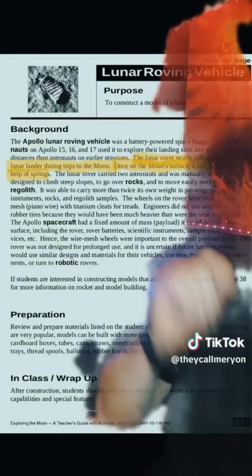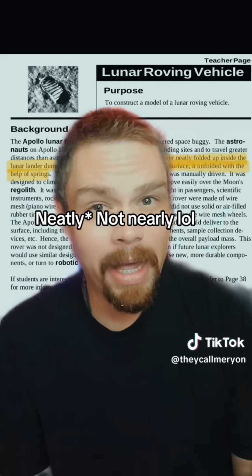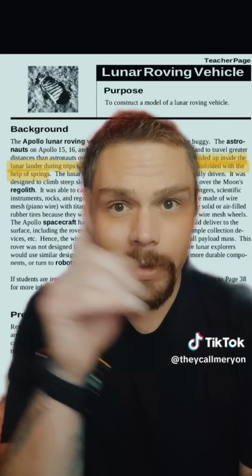The lunar rover nearly folded up inside the lunar lander during trips to the moon. Once on the moon's surface, it unfolded with the help of springs. You can go look all this up. Take a look again.